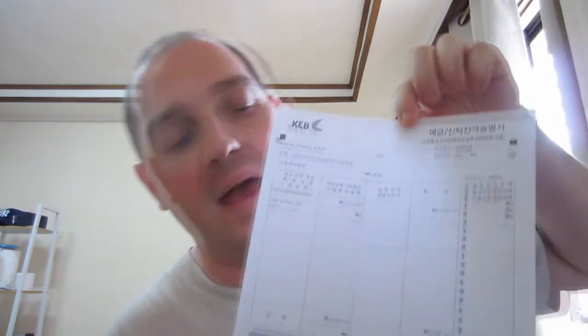The first thing I got was a certificate from my bank. Here's what it looks like. It's a certificate of deposit, and it just shows how much money you have in your account. And one of my friends had to show that he had 2.25 million, or 2.5 million won in his account.